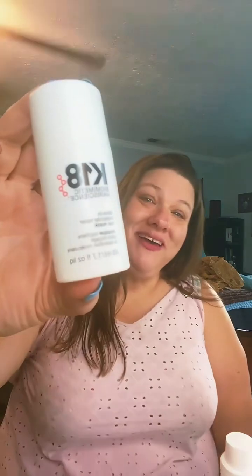I did finish up the K18 Leave-In Molecular Repair. I have another one I'm working through. I do like that. I actually need to use that. You're supposed to use it, what, four or six times, and then go to once a week. So, okay.